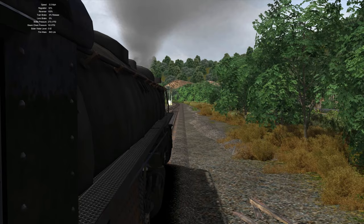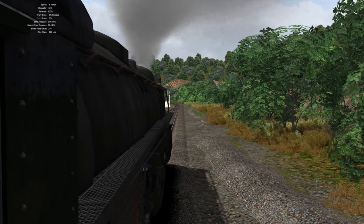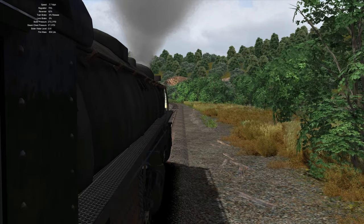The speed limit here is still 20, so we have plenty of room to work with. Get the train up to speed, not be worried about being hampered by low speed limits again like at the beginning. We're up to 6.3 miles an hour. Looks like we're holding steady there. So I'm going to open the throttle up to 75%. And then we'll bring the reverser actually down to 75% as well.